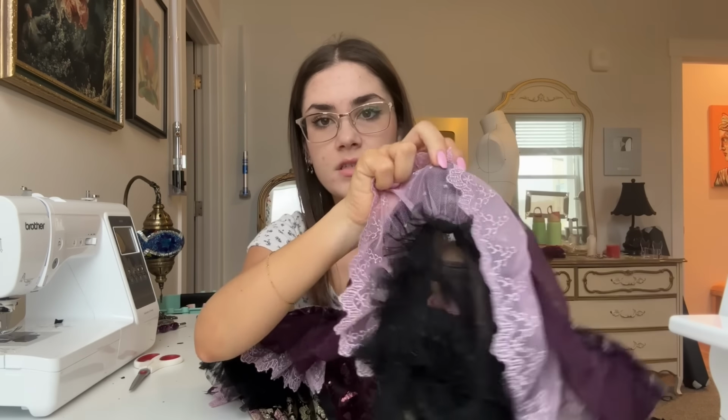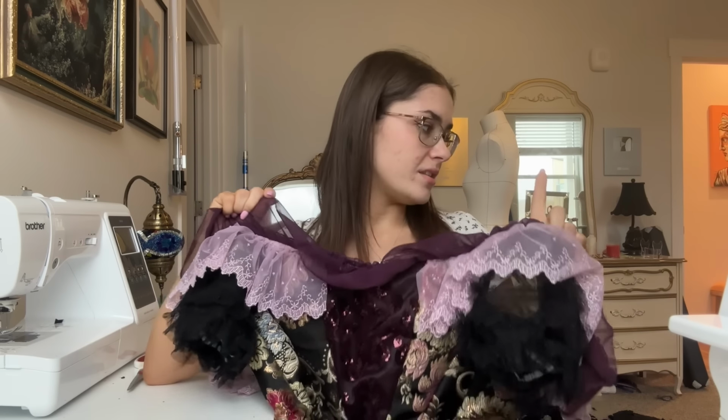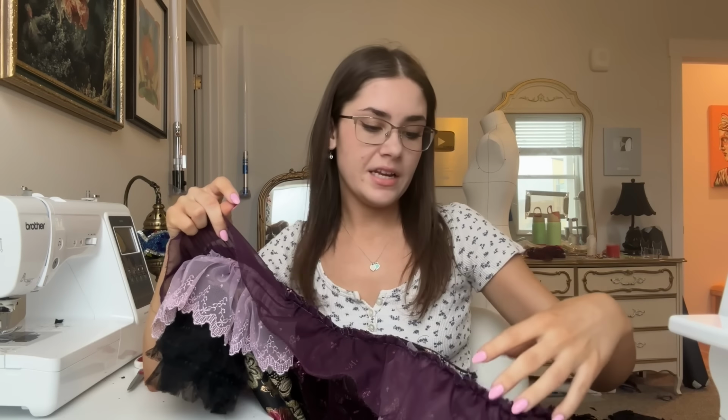I have sleeves with a black ruffle, and then I have this. And yesterday at first it was just this, and it looked so wrong. And I was like, what does it need? And then I realized that the skirt had this dark purple chiffon on it that really tied everything together, because it's kind of a good transition between this light color purple and the black, because it's a dark purple. So I was like, oh, I should add that.